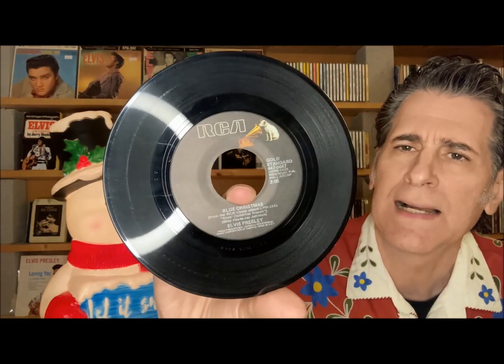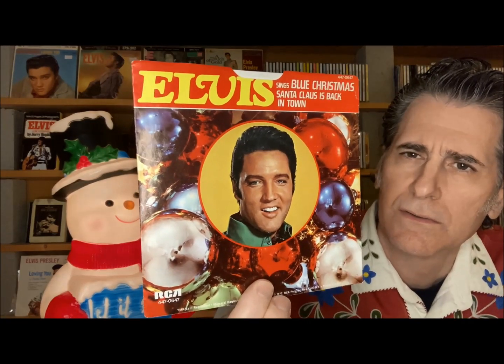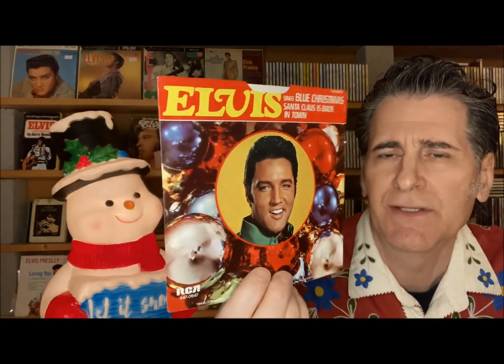Now the other single that they had, in November of 77, right after Elvis passed, they put out Blue Christmas again with Santa Claus is Back in Town. It was on the black label with dog near top. And it did have a picture sleeve. This little, supposed to look like ornaments. And the back is the exact same. I think they missed an opportunity there. They should have made the back a little bit different just to make it a little more interesting.